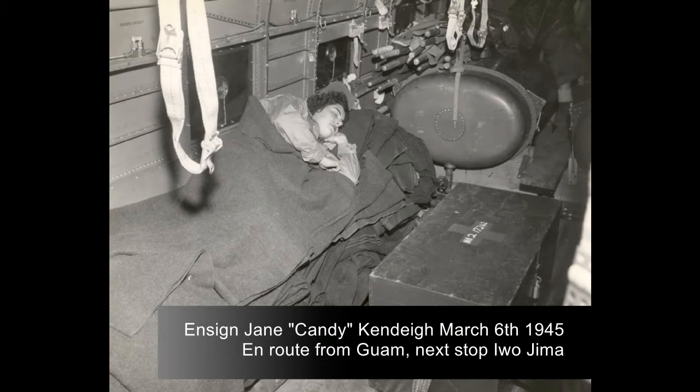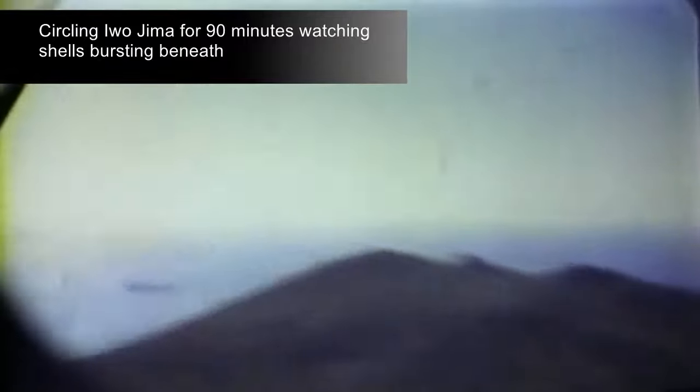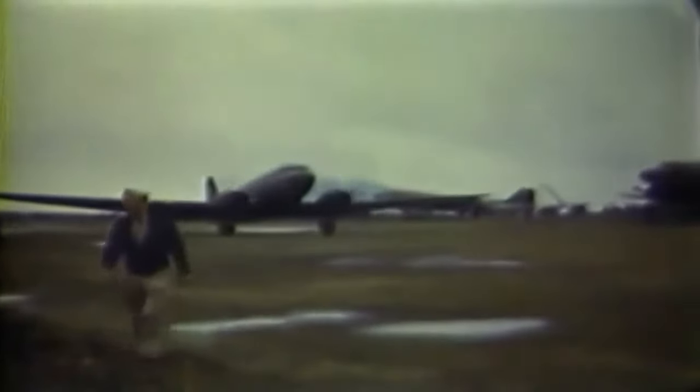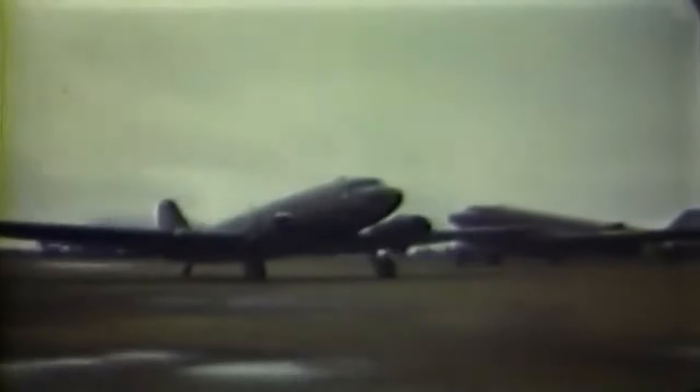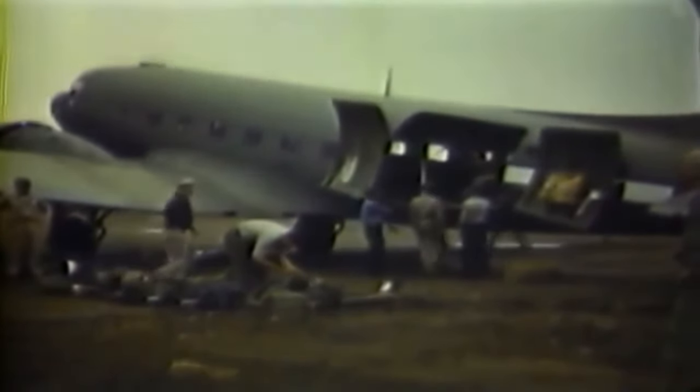The island of Iwo Jima was strategically important, being halfway between the US-held Marianas and the Japanese home islands. The Douglas R-4D with Jane Kendeigh descended past Mount Suribachi and landed on Motoyama Airfield No. 1 on Iwo Jima. It was the second of two aircraft departing Guam, but the first to arrive due to the first one getting lost en route. They taxied to one of the hospital tents to start loading the wounded Americans.